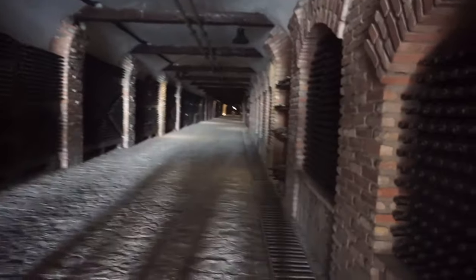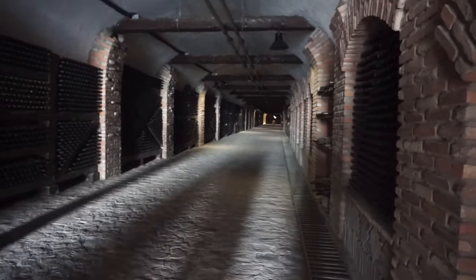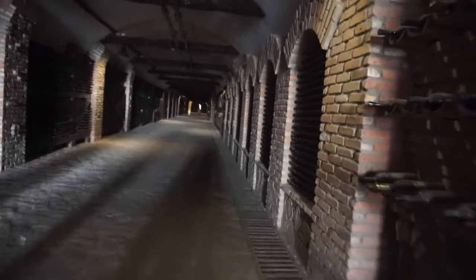From the very beginning, you must know that this is one of the best and the biggest wineries in the country. But they don't produce wine inside here. They have two more factories, one in the east and one in the west part of the country.